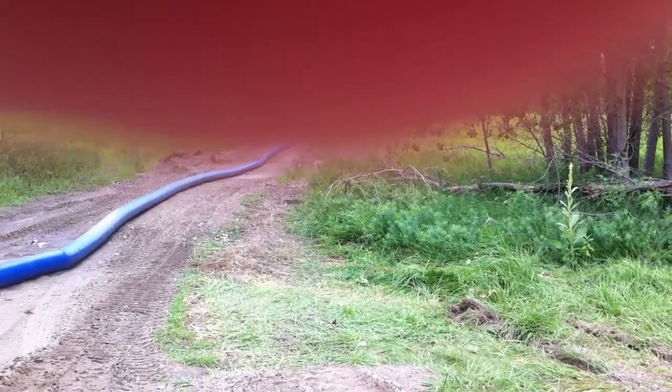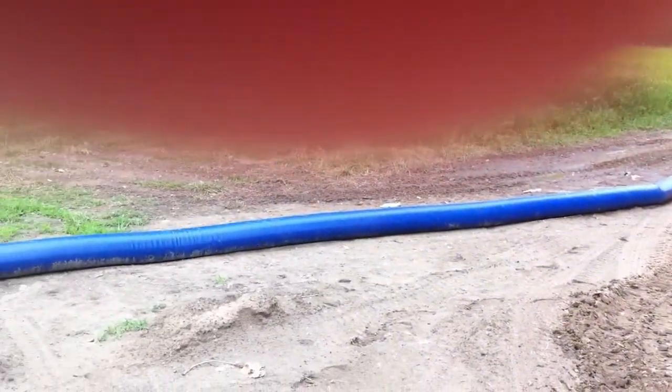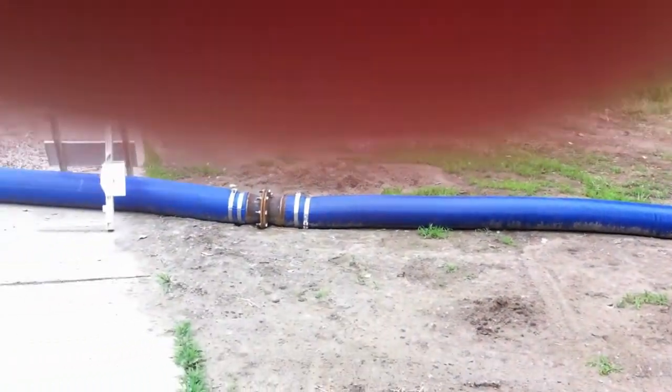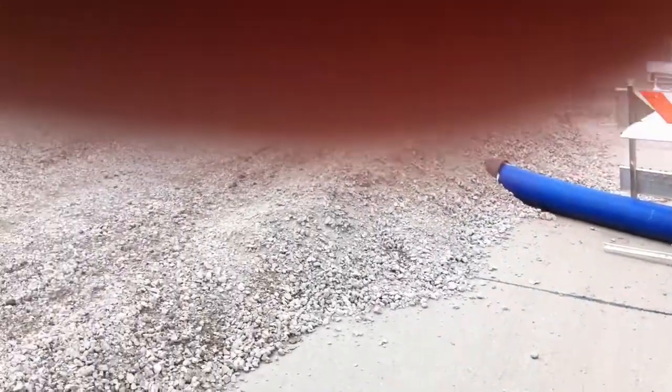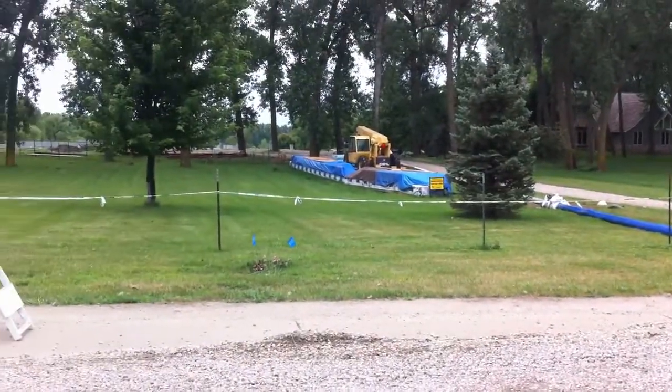Okay, we're out at Wynstone, and this is the pipe they're using for pumping the water out. It's a flexible pipe and it's full. Out it goes.